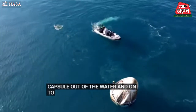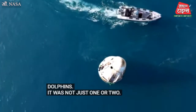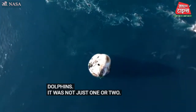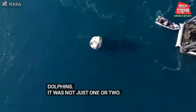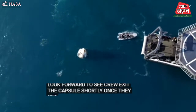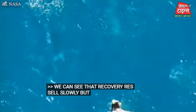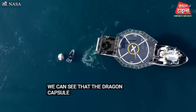Wow, we got a cute little pod of dolphins. It wasn't just one or two. I mean, that water just looks beautiful. We had ideal splashdown parameters today. Obviously, wave height, never a concern. The weather is beautiful, as Jaden mentioned, in the 60s, sunny. Looking forward to seeing Crew 9 exit the capsule here shortly once they get hoisted onto the recovery vessel Megan. We can see that recovery vessel slowly but surely closing the distance there between... Oh, dolphin cam back again. We can see that the Dragon capsule and the recovery vessel, that distance is closing.